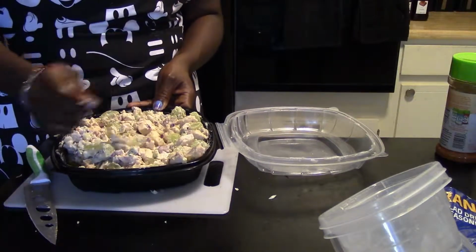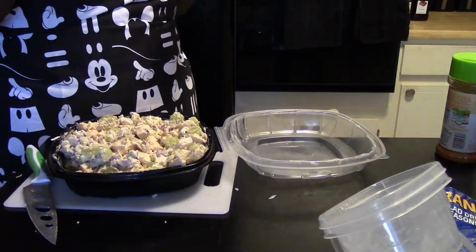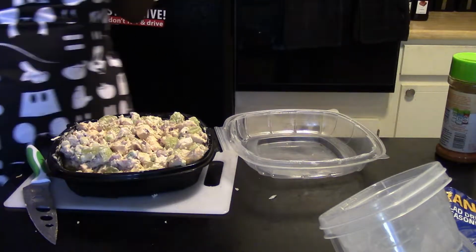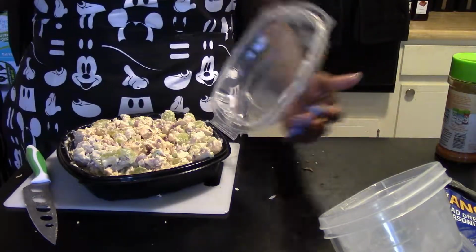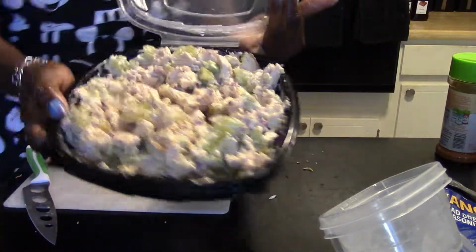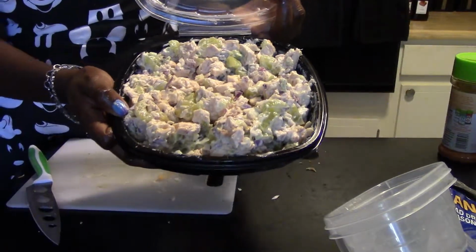And we're just going to go ahead and take a nice little bite. Really good. And there you have it. Chicken salad for the week for lunch.